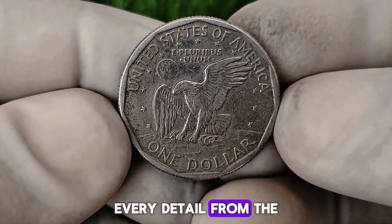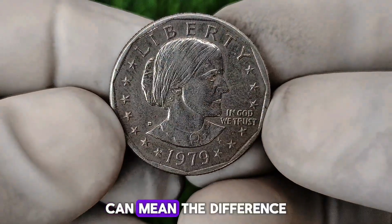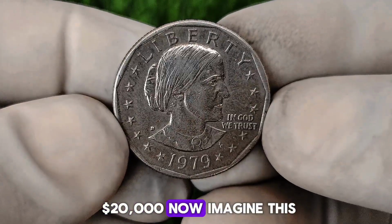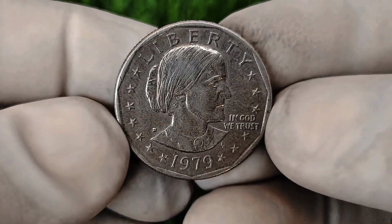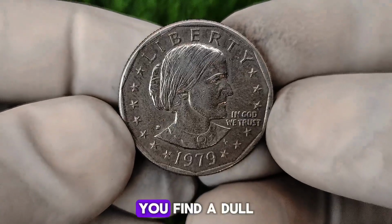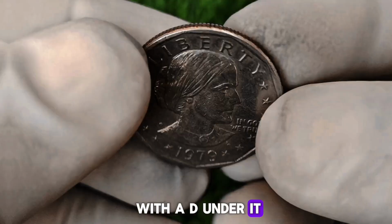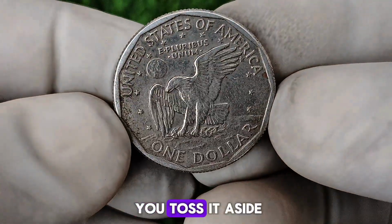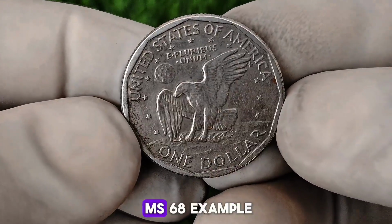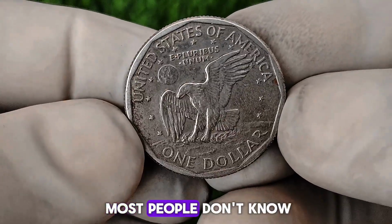Every detail, from the sharpness of Susan B. Anthony's portrait to the bold $1 text, can mean the difference between a coin worth $1 and a coin worth $20,000. Now imagine this scene for your viewers. You open an old family box, a drawer that's been untouched for decades. You find a dull, silvery coin dated 1979 with a D under it. You think it's nothing. You toss it aside. But if that very coin happens to be a rare mint error or a high-grade MS68 example, you've just thrown away a fortune.